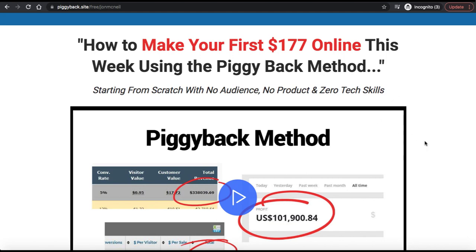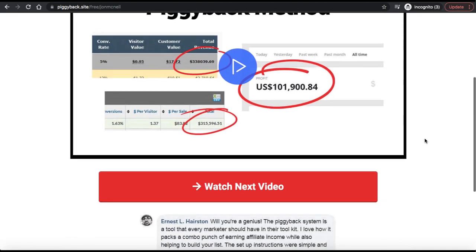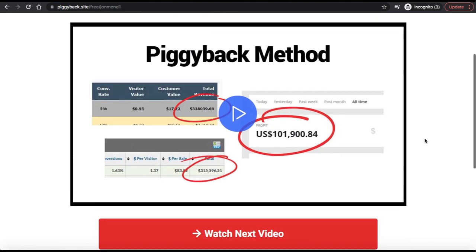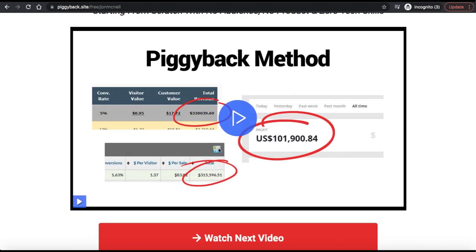But what I really think is slick about this funnel is it almost doesn't even look like a squeeze page. When I first looked at it, I was just like, what is this? And so basically in this video, it brings validity to this piggyback method because it shows income proof, and it actually gives you value in this little first video here.